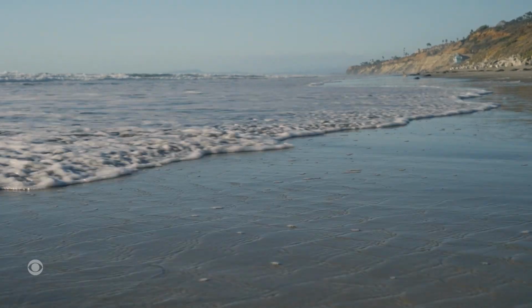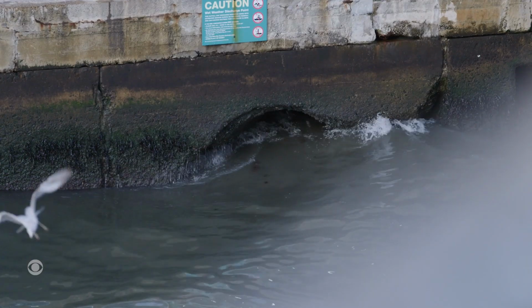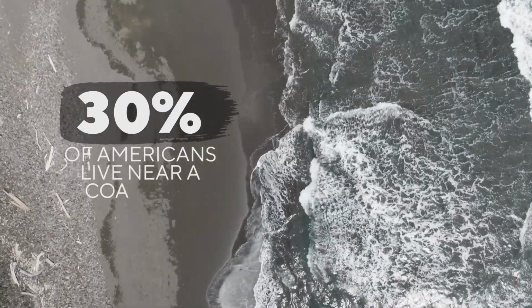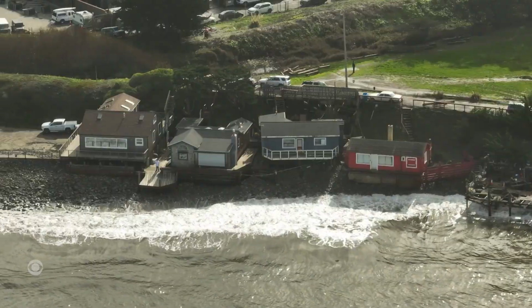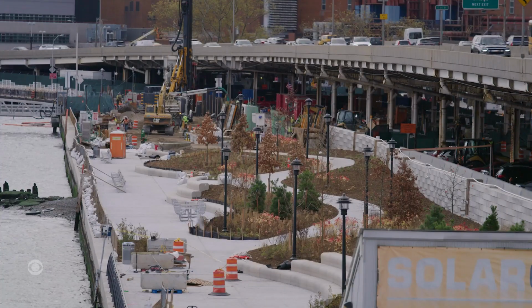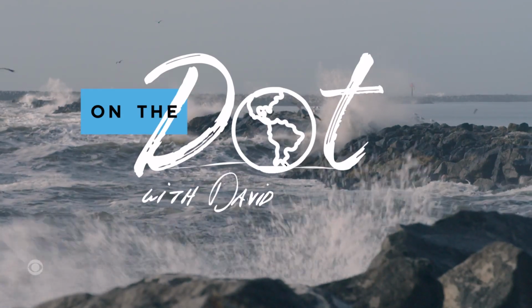Sea level rise. It happens so slowly, a tiny bit each year. It can be easy for most of us to kind of ignore it. But while the 30% of Americans who live near a coastline do not have the power to stop climate change on their own, some communities are grappling right now with how to adapt to a rising sea.